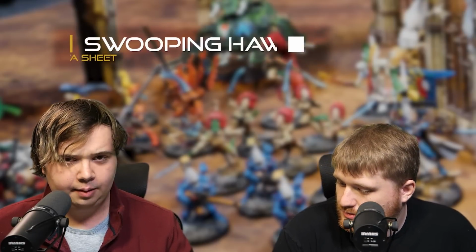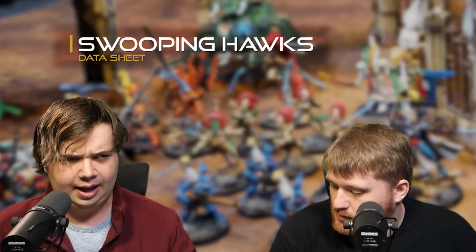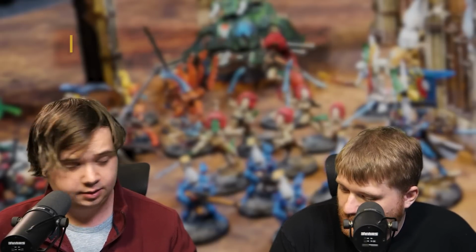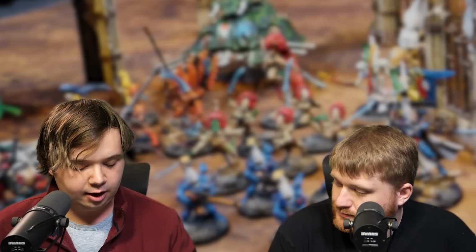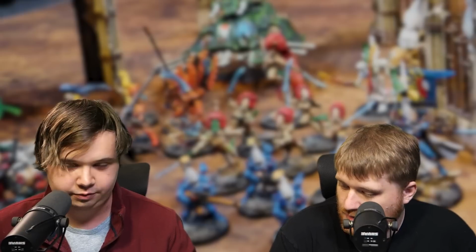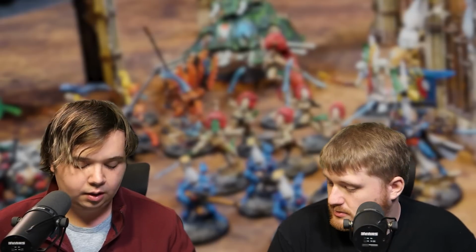Swooping Hawks. Okay, so all of the new kits got it: the Exarch has a bunch of different options, and they're all really good, right? Every single Aspect Warrior will have you looking at the data sheet trying to figure out which Exarch weapon to take. I don't think we should go through them because it's like 5 options, and they're all slightly different variations of each other. It's either a bunch of shots at damage 1 or a couple shots at damage 2. Some have lethal hits, some have assault. You've got to pick.